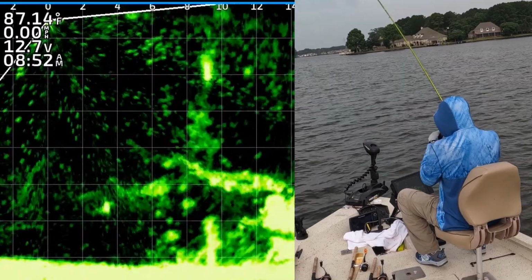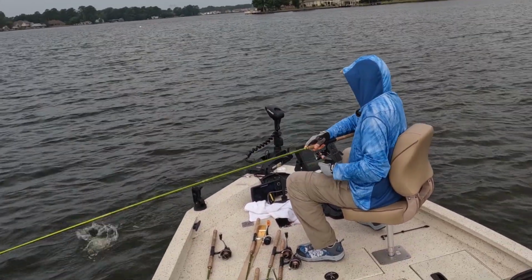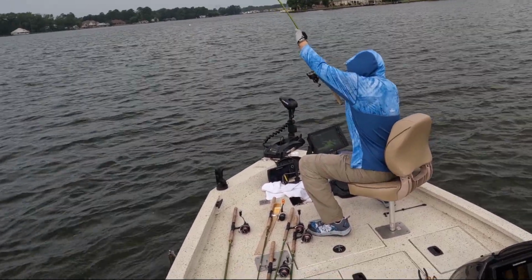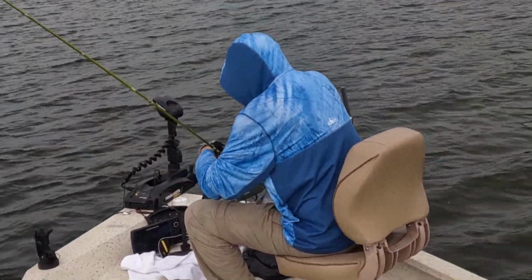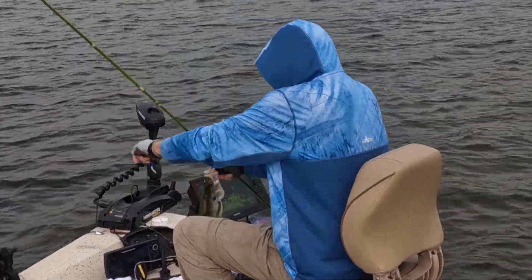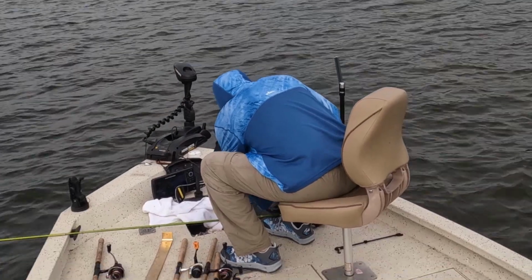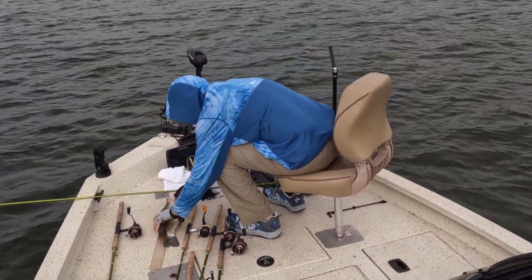There's a good one, 10 feet out. Man, saw that on the graph. Get up in here. Good Lord. This is a toad. White crappie. Gosh. We're gonna measure you, dude.